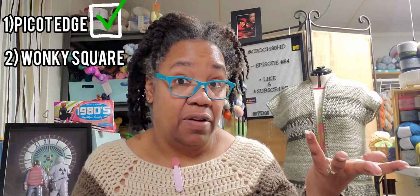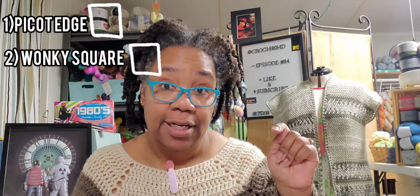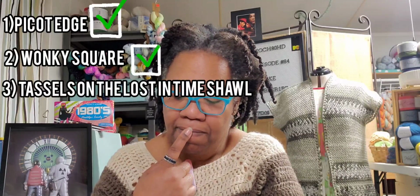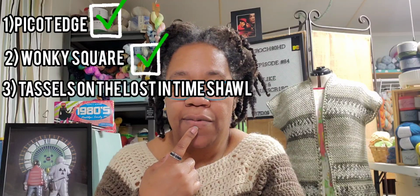In doing that, I have learned a few new things. I said this was the future, right? Anyway, I've learned some new things. The Lost in Time shawl has a picot edge on it. I've never done a picot edge before, so ding! The square that's all wonky, I've never done that kind of square pattern before, so another new thing. And what else? I can't remember.